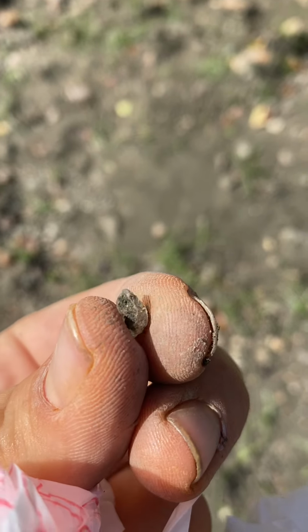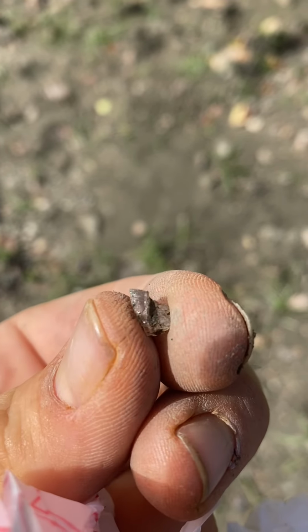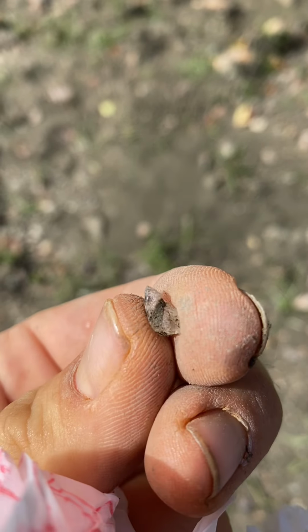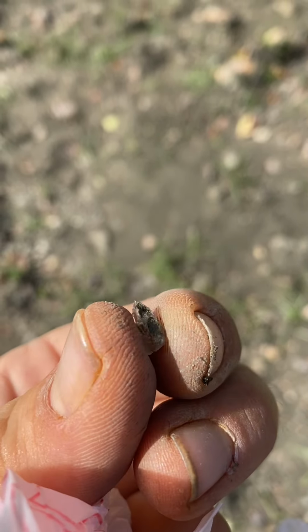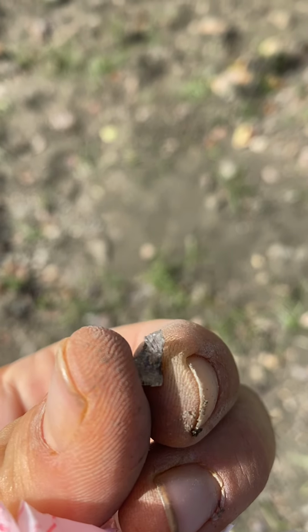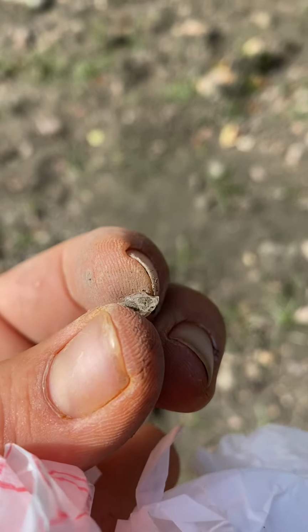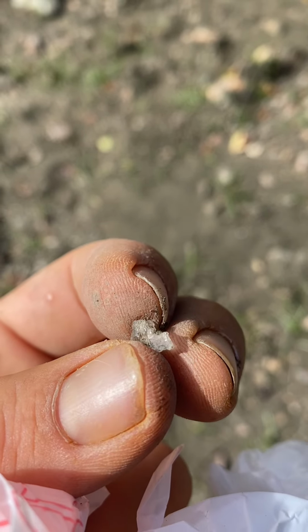Found this little tiny thing shining up at me. I think it's a piece of quartz, but I'm gonna put it in my baggie and see what the people at the front think, just in case. Always check everything you find with the people at the front. They might not be gemologists, but they have a better idea of what they're looking at than most.